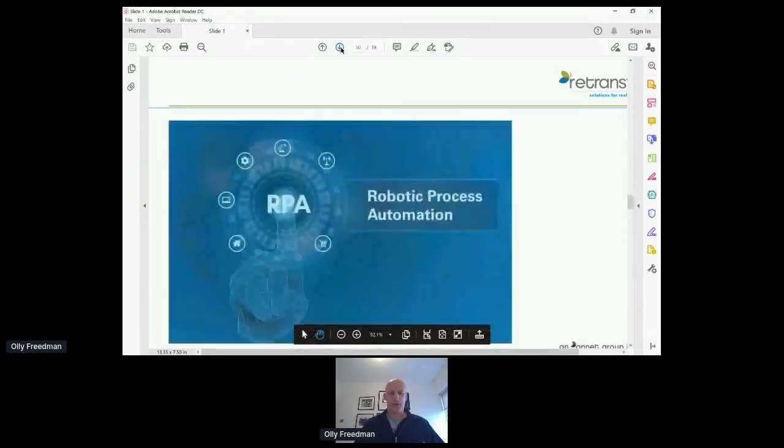So we now come on to RPA, robotic process automation. So what is RPA? It's essentially a bot that mimics human behavior to execute a sequence of steps. The main goal is to replace repetitive and boring clerical tasks performed by humans with virtual workers.